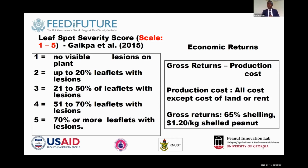And production cost included all the cost of production except the cost of acquiring a land or renting a land. For gross returns, it was calculated as $1.2 per kilogram, and this was calculated on 65% shelling percentage on the pod yield.